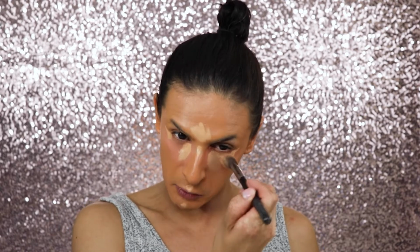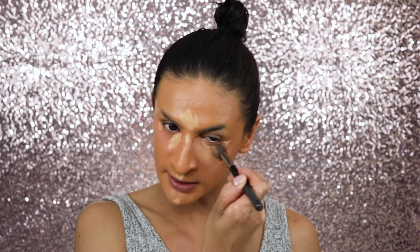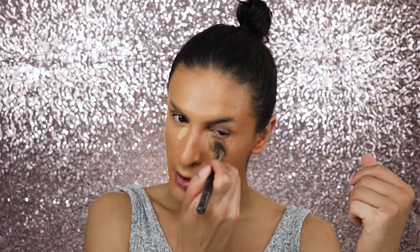So again, I'm not rubbing the product. I'm pressing into my under eye, pressing into the skin, so that it really just latches on. I'm gonna take a little bit of this ColourPop Pretty Fresh Hydrating Concealer. Brightens up underneath my eyes really nicely. I want to look super awake today.